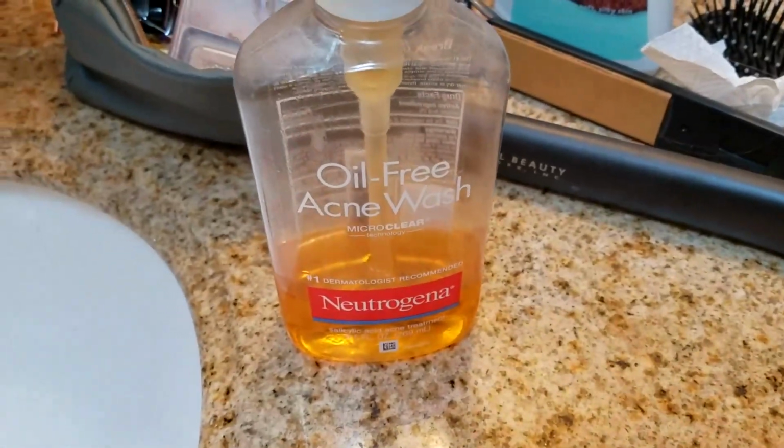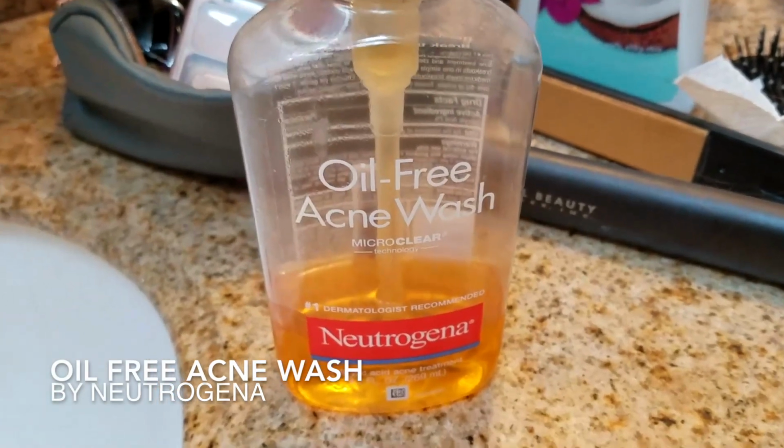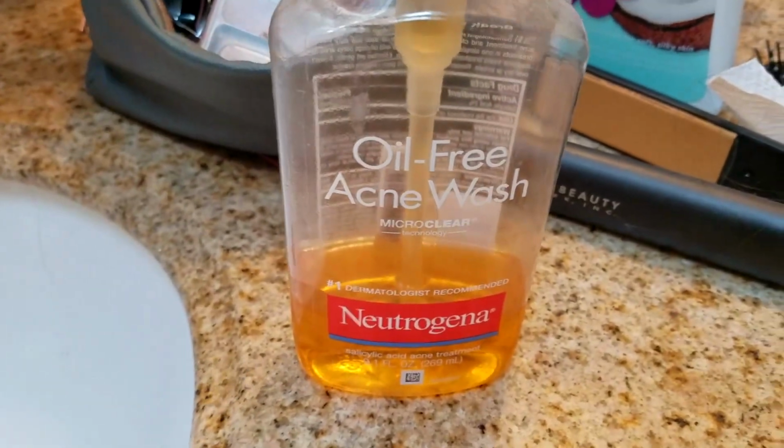Just here to tell you about my favorite face wash. It is Neutrogena Oil-Free Acne Wash.